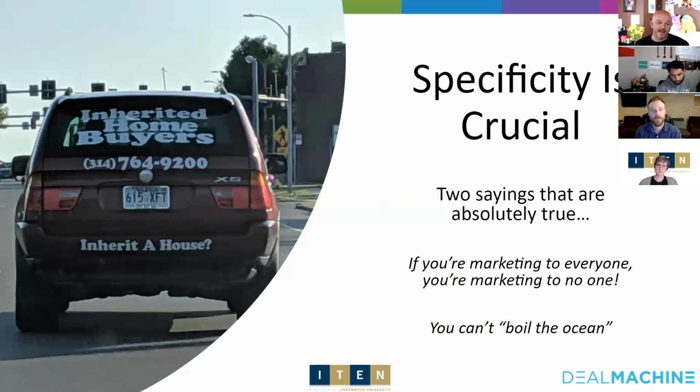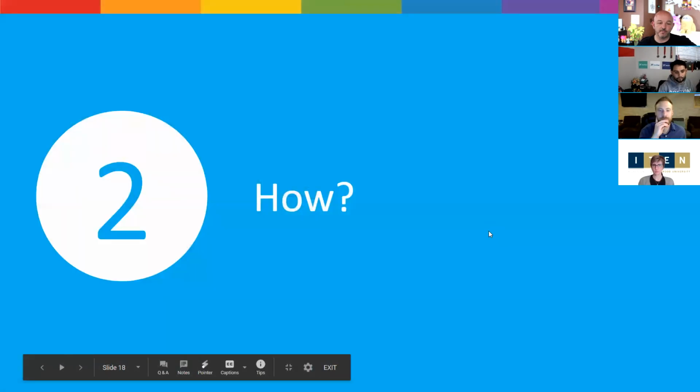I like this slide. Actually, don't tell anybody, but I actually took this photo driving down Gravois in St. Louis 2 or 3 years ago. I looked at the back of this vehicle, and I thought that it was a perfect example of specificity. Like, it's not people that are buying homes, it's inherited home buyers. And the closer and the tighter you can get your target market, the better information that you're going to have, the better understanding you're going to have about solving their problem. So do your best to get as tight as you can on your criteria.